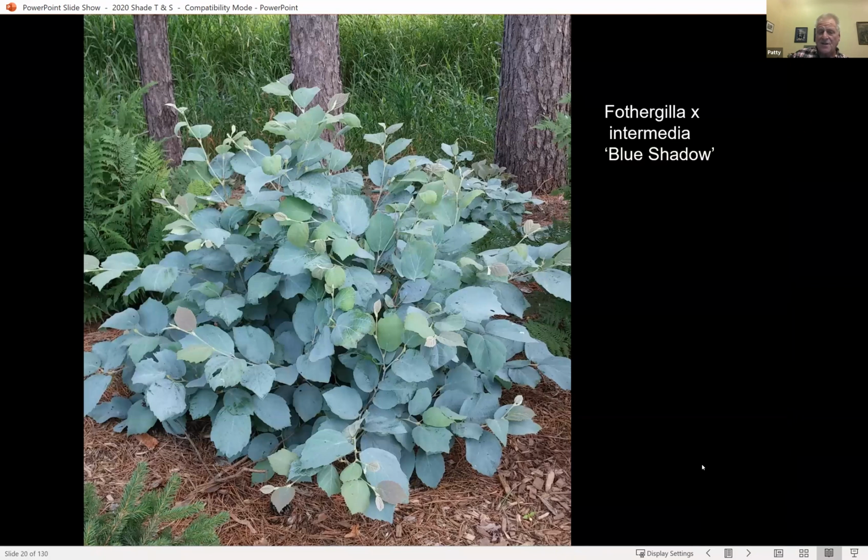Fothergilla will take a lot of shade as well, and I particularly love this one called Blue Shadow. Other Fothergillas are okay too, but Blue Shadow really shows well. Now, something about this is rabbits just adore it. How come rabbits always know the more expensive plants? That's the ones they eat. Tree peonies, Fothergilla, those are the ones that cost more in the store, and those are the stuff that rabbits eat the most often in my yard, at least.